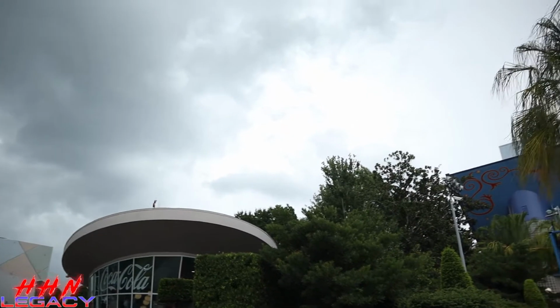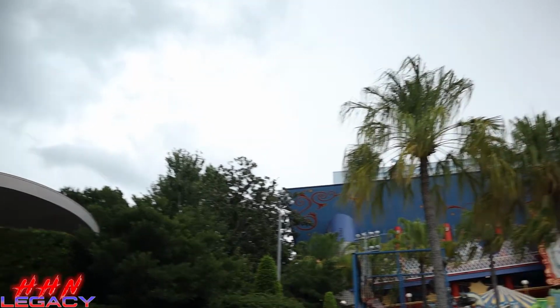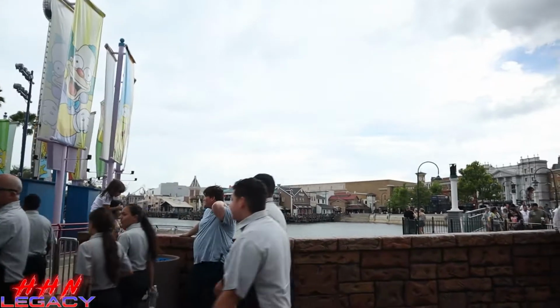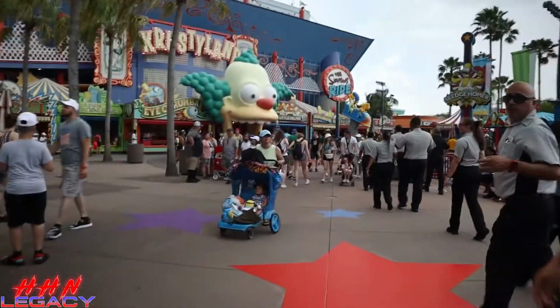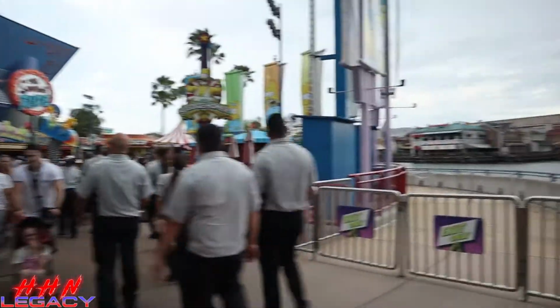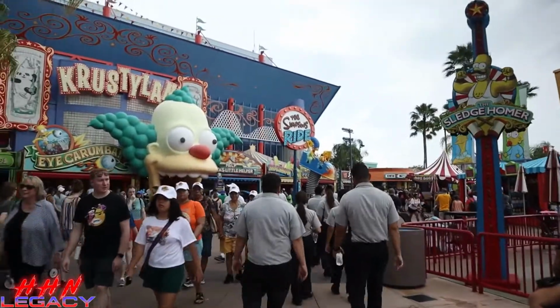Hasn't really rained yet, but the sky has been threatening, so we're going to try to hustle a little bit to get out of here before it starts to pour. It did rain a little bit when I first got here, but then it stopped and cleared up, and now we are in this situation here. So, Florida in the summertime. It has cooled off quite a bit though.